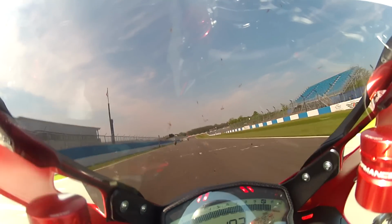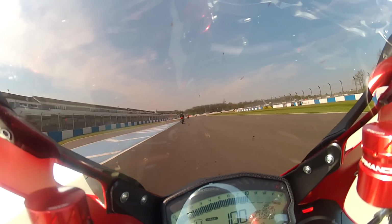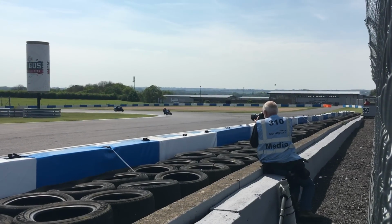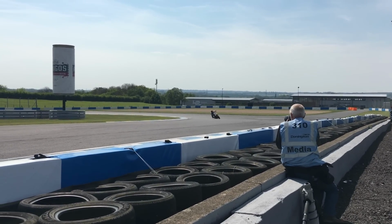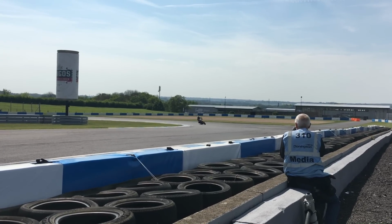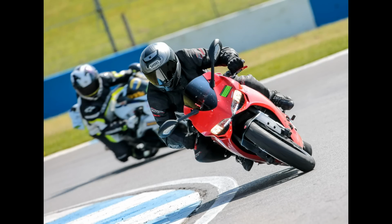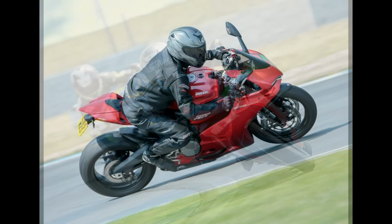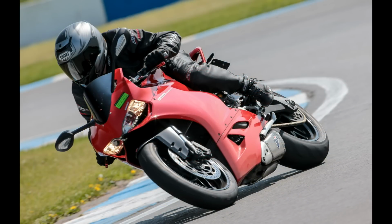Go, that's a full lap of Donington circuit. Now, one of the things that is offered at most track days, all of them probably, is an on-site professional photographer. This was no exception. And here we see the photographer sitting down at Melbourne Hairpin taking some shots of bikes as he goes through. Here's a couple of the shots that he took of me at various points on the track. Really pleased how these came out. I purchased a DVD with these on. It got delivered a few days later.